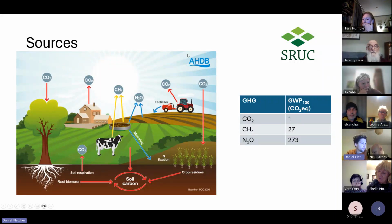So back to this figure from AHDB that I've stolen. It just lists out the main emission sources. So the main ones to talk about are from ruminants, so your cows and your sheep and your goats. When they eat food, the bugs in their rumen in their gut convert lots of that energy into methane, and they burp that out, and that's a big source of emissions.